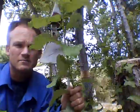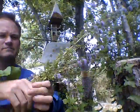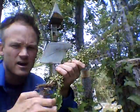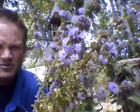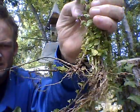Hello. I want to do an ecology thing. Got some species of plant life here that I feel are very invasive. This one right here is nauseous. It's like a wild oregano. You see the leaves are very oregano-looking, but it's a very invasive species.